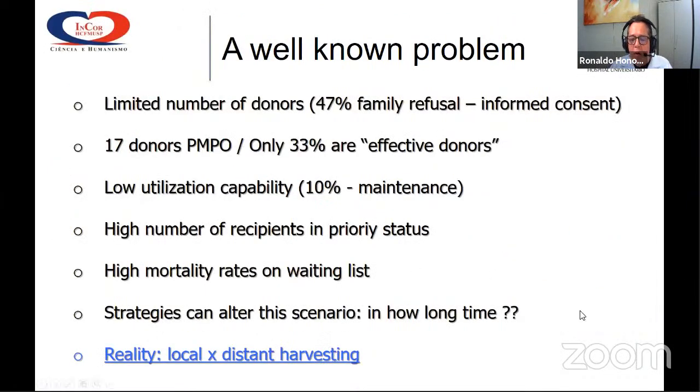All of us know that we have a very well-known problem. We have a limited number of donors. In Brazil, 47% of the families refuse consent to donate the organs. So we have 17 donors per million of population, and only 33% of them are effective donors. So we can work on them. We have a low utilization capability. Our team uses more or less 10% of all of the hearts that are offered to us. And the major problem is the maintenance of the donor.